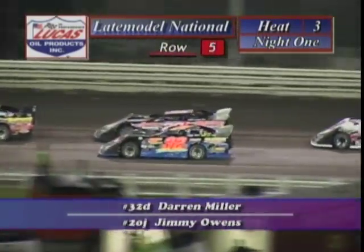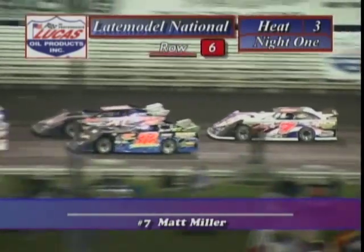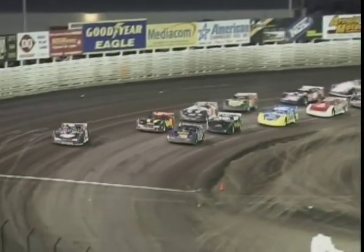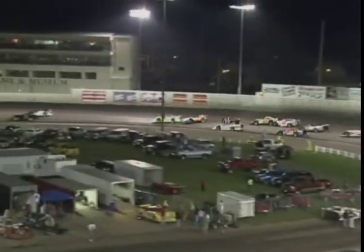So the top four go to the 25 lap A main here tonight for the 5th annual Lucas Oil Late Model Knoxville Nationals, trying to gain as many points as they can tonight or tomorrow night to make the starting grid for Saturday night's 40,000 to win. They're trying to go four wide into one. Hang on, here comes Jacobson. Eric Jacobson, and we're going to have a restart. The caution is out. We got a big pile up at two.